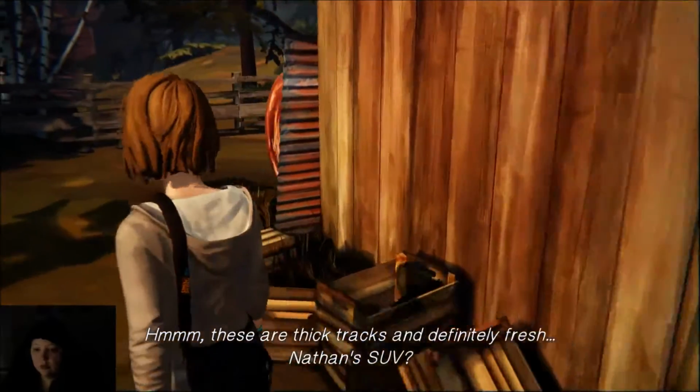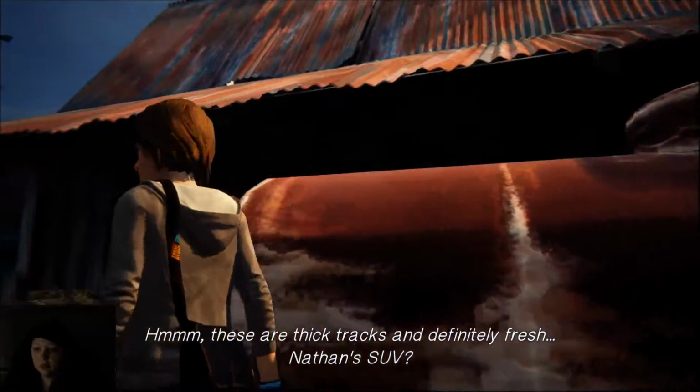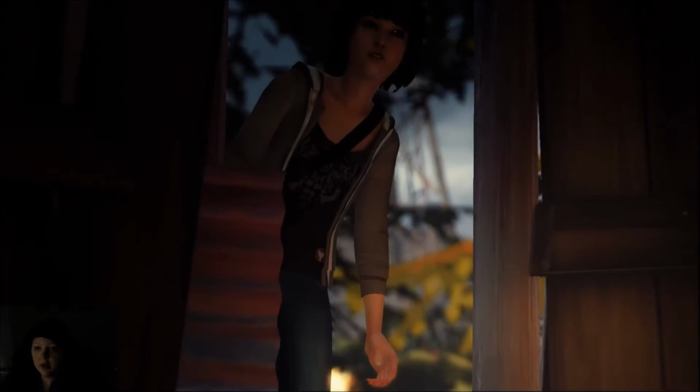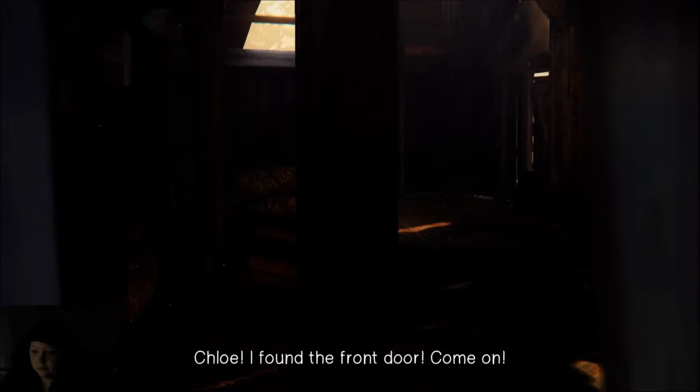These are thick tracks and definitely fresh. Nathan's SUV? Aha! Chloe, I found the front door. Come on!